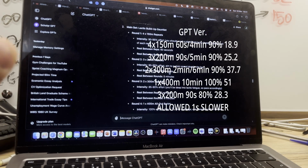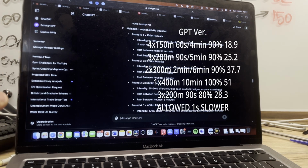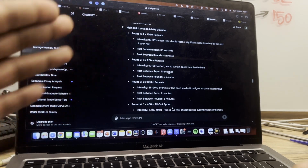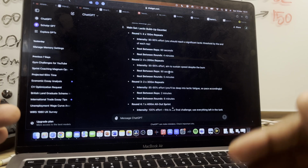But the rest for all of these wasn't very nice. And the sessions were really hard. And I had timings for this that I'm trying to hit, which I'm going to try to do my best to hit on Saturday.